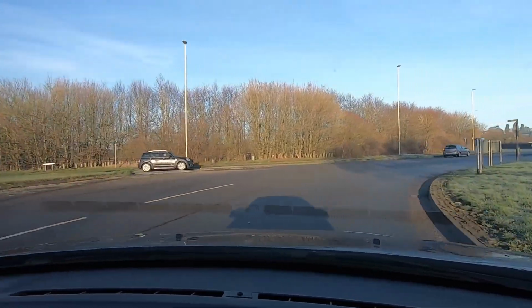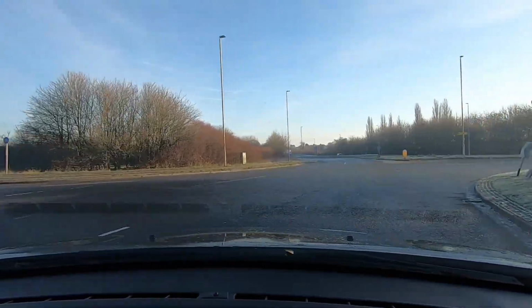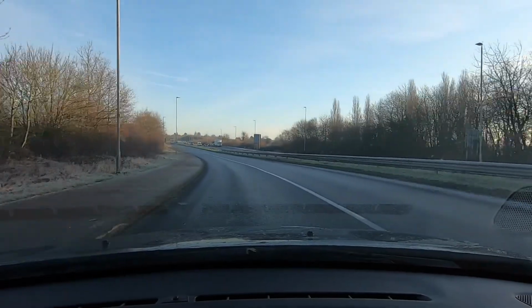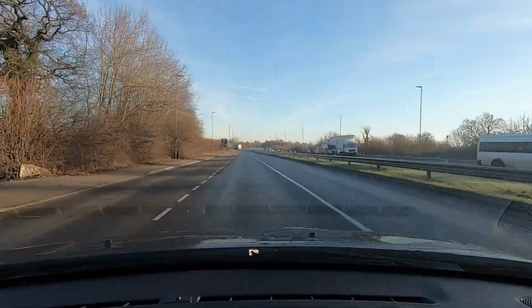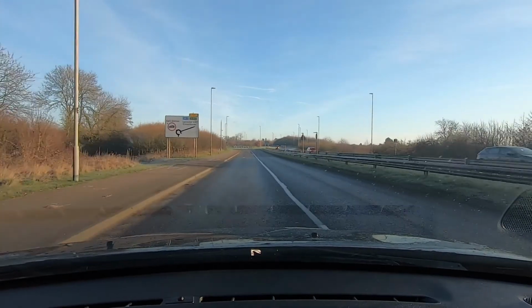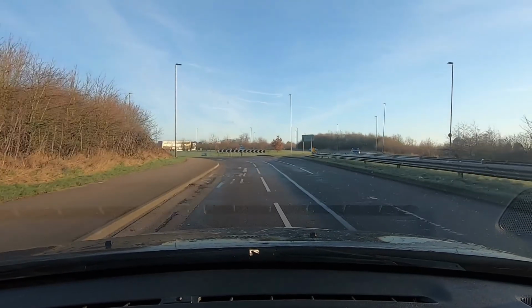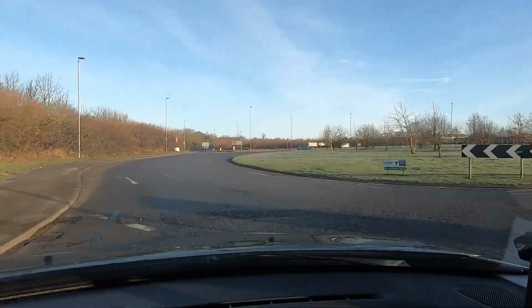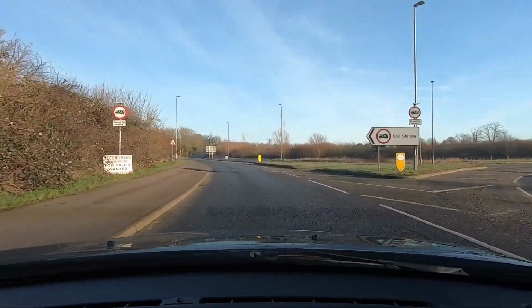So there's one. There's two, and we're going to take this next one. We want to try and get into the left-hand lane. And we come into this next roundabout here, and actually we're going to turn left at this roundabout then. Turning left, taking the first exit, ourselves nicely tucked into the left, and around we go.